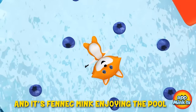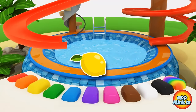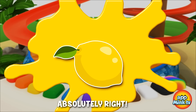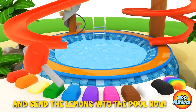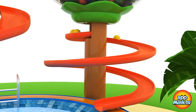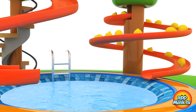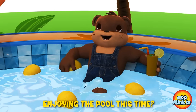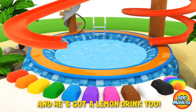And it's Fenny Fox enjoying the pool with the blueberries this time! Next, we have lemons. Do you know what color lemons are? Absolutely right! They're yellow! Let's hit the yellow button and send the lemons into the pool now. And who have we got enjoying the pool this time? It's Big Mink. And he's got a lemon drink too.